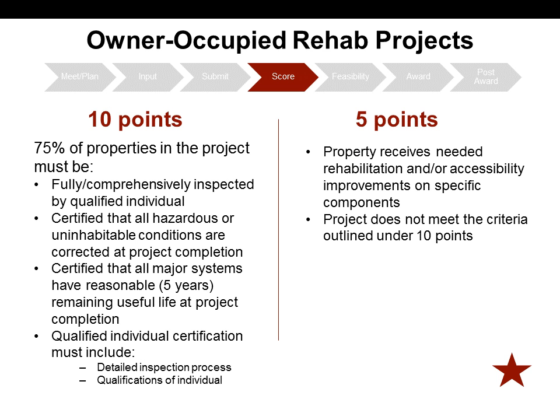So the last special attention to scoring that I want to focus on is within our community stability category. This year we changed the point allotment for owner-occupied rehabilitation projects. It used to be 3 points, but now projects may receive either 5 or 10 points, depending on the type of work and the percentage of units that meet each threshold.